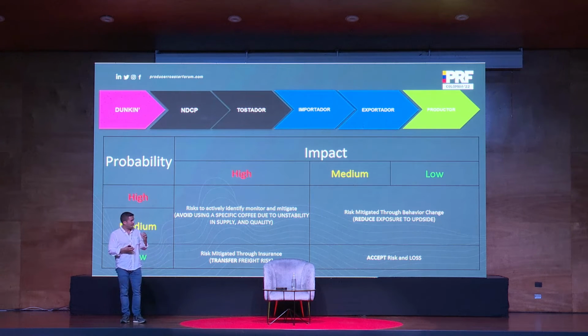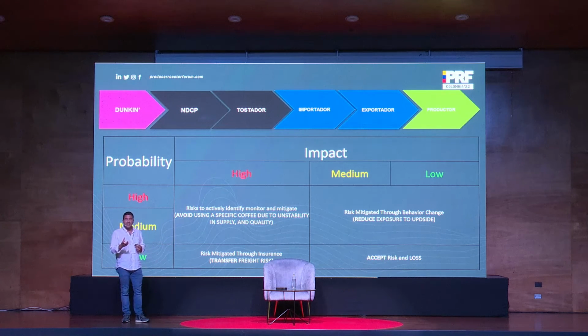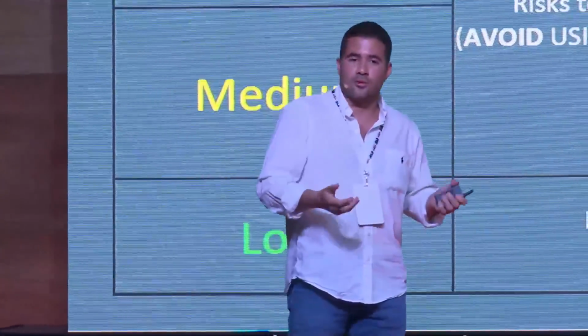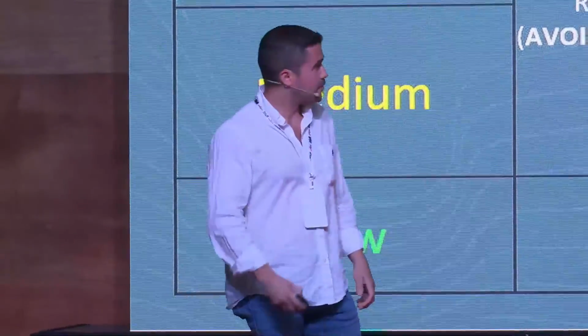But in that scenario, the idea is that you're always trying to make sure, using data again, that the probability of something happening is low. So you're not basing that decision just on your opinion.